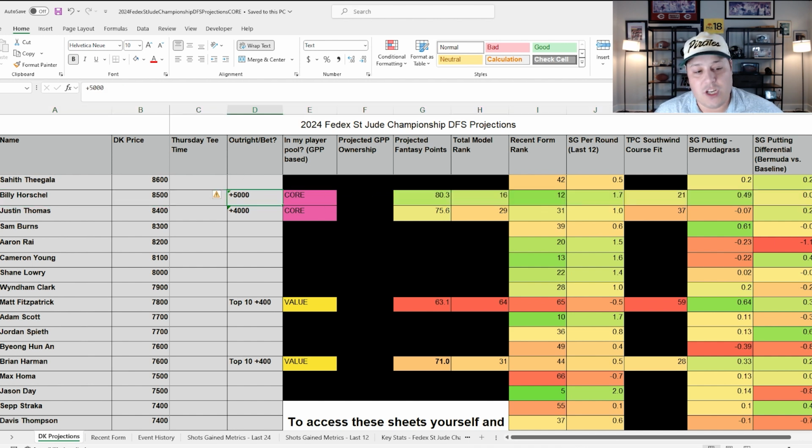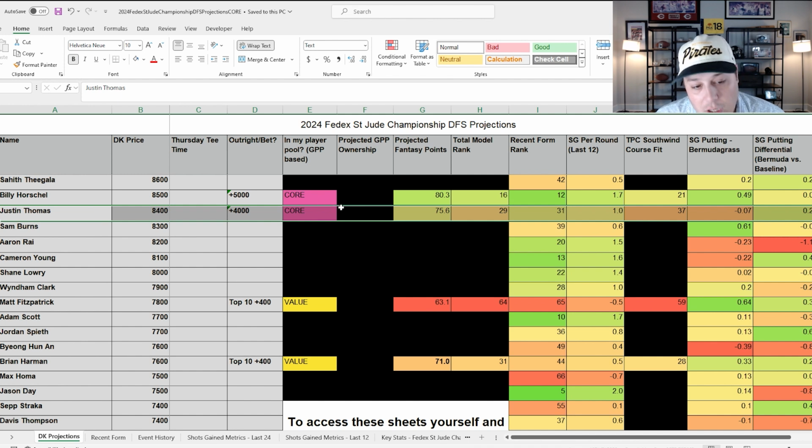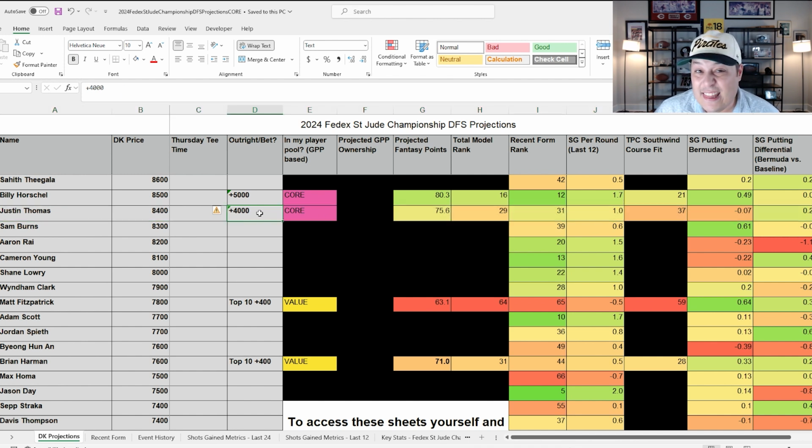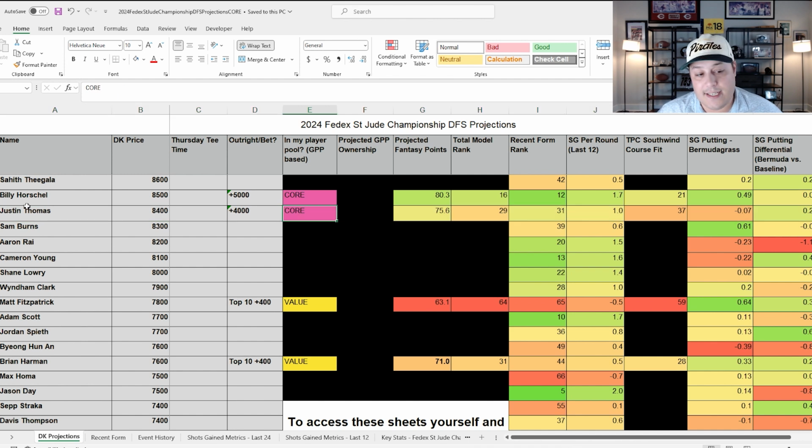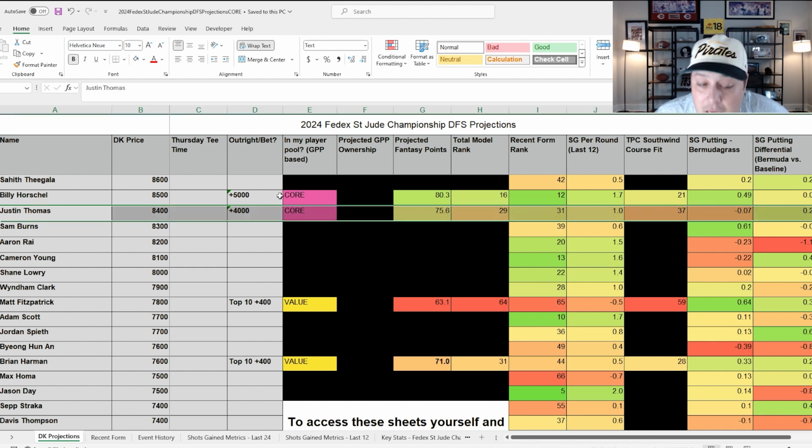I'm also taking some Justin Thomas at $8,400. He's 40-1 to win. And when this was a WGC, he was able to come through for a win. So I don't think a lot of people will attribute that to this golf course. In fact, when you're looking at course history, a lot of databases, a lot of sites probably aren't going to show that for JT, but around TPC Southwind he has a win, which a lot of players in this range can't say. He's coming in with okay enough form for me.